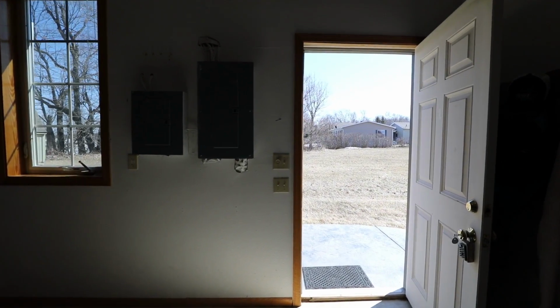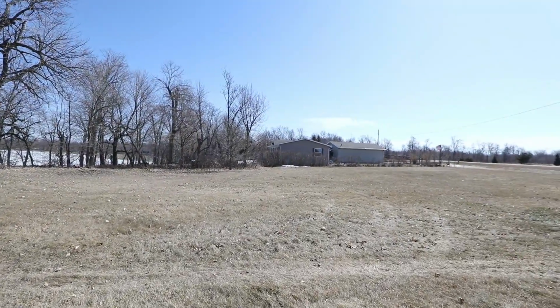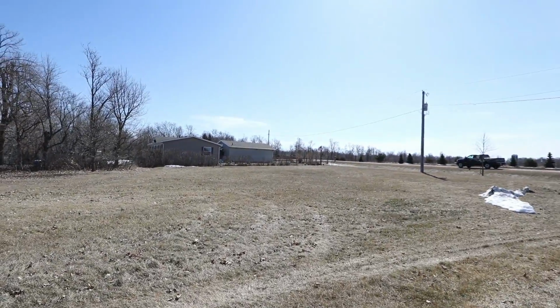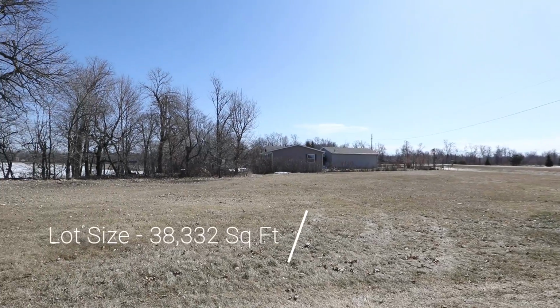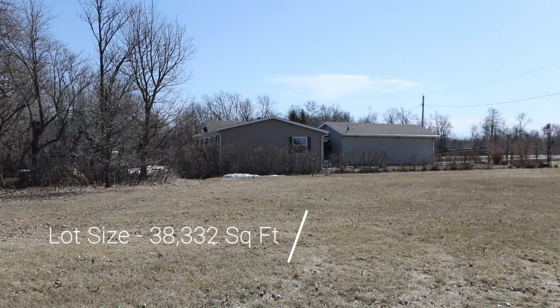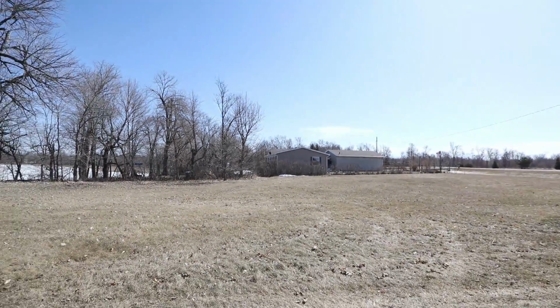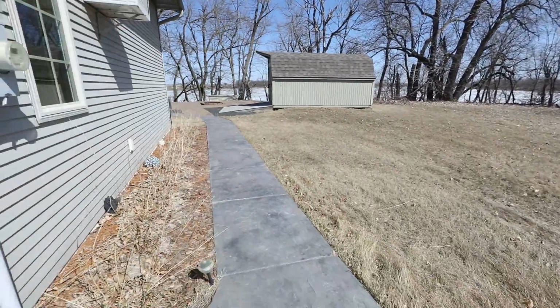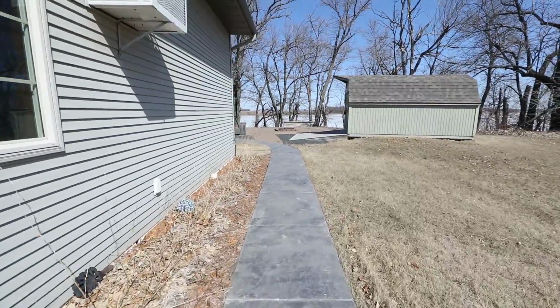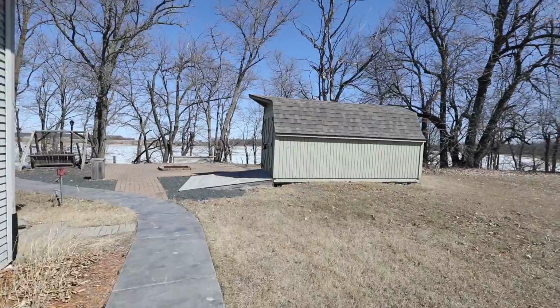Let's head back outside. This lot on the side is also included, and this also includes hookups for your RV or camper. You can see those right there. Take the stamped concrete patio and back and paver patio. Got your shed over here.